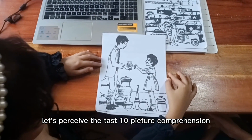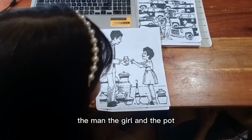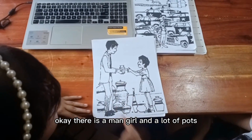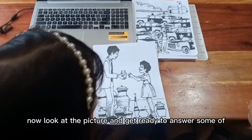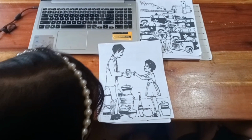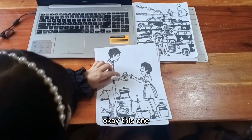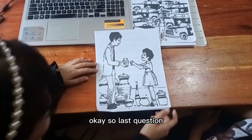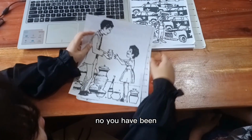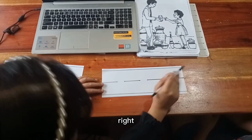Let's proceed to task 10, picture comprehension. What will you see in the picture? The man, the girl, and the pots. Okay, there is a man, a girl, and a lot of pots. Now, look at the picture and get ready to answer some of my questions. Look at the pots. What do you think is the pot for fish? Yes. Okay, this one. Okay, so last question. Have you ever had a pet fish? No, you haven't. Okay.